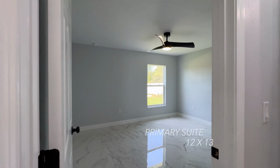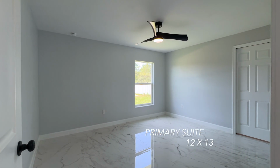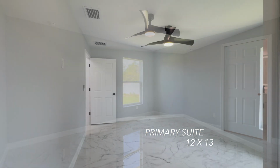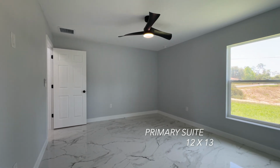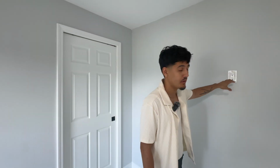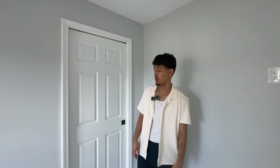In our master bedroom, you guys are going to see we get the ceiling fan just like we saw in our other bedrooms. No carpet, we have the same tile flooring, as well as a single rear-facing window facing our backyard, bringing in a decent amount of natural light to our master bedroom. Now, real quick before I move on, we have, again, higher raised outlets, so if you ever wanted to hang a TV, you guys could. No need to worry about that.